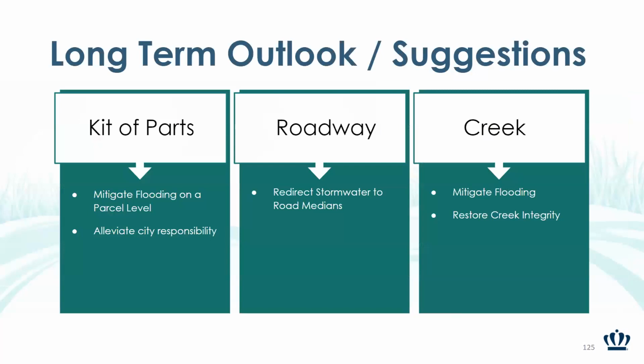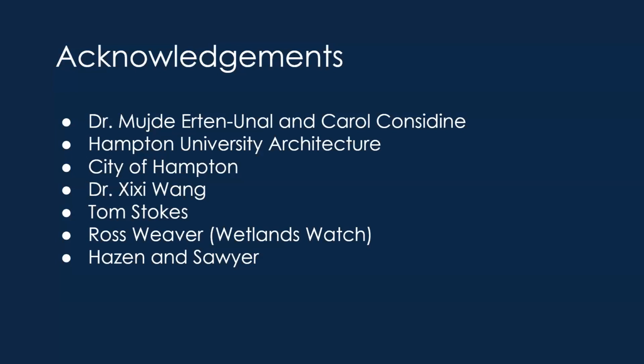So with that, we thank you all. Once again, these are our 3 approaches, and we really think that it will have an impact that the residents will feel. So at this point, we'd like to open it up for questions.